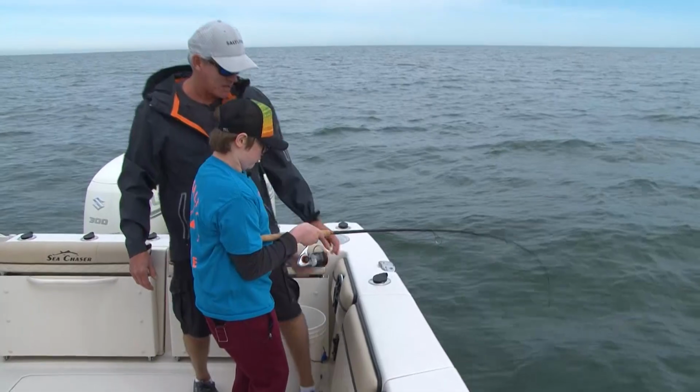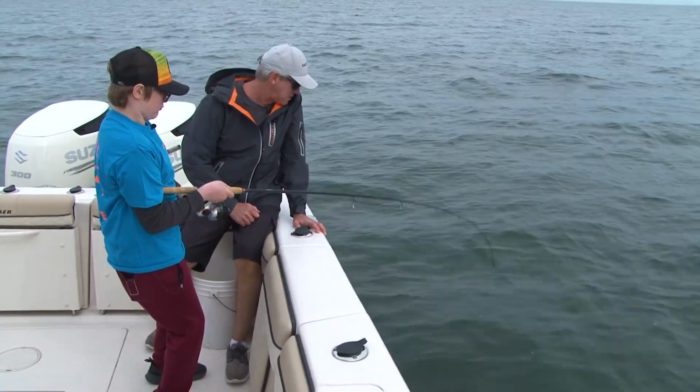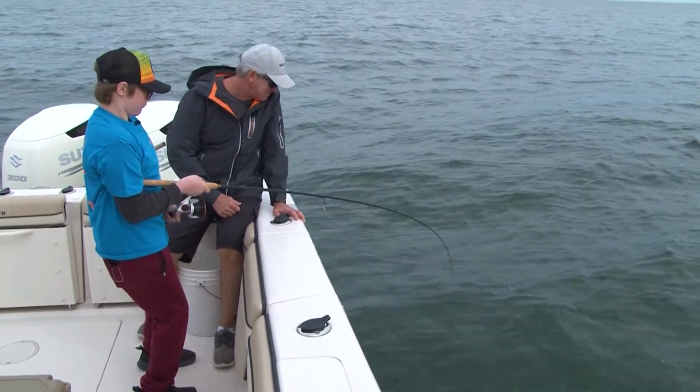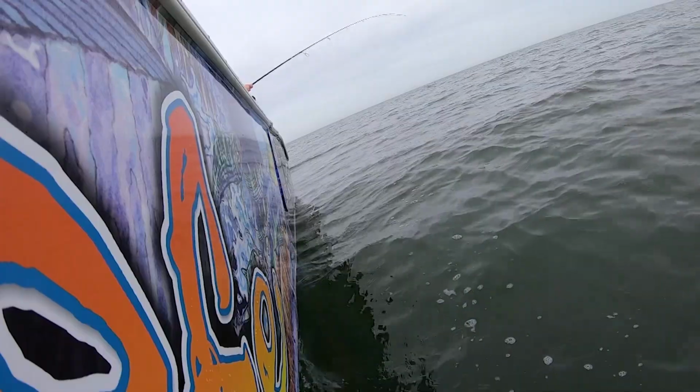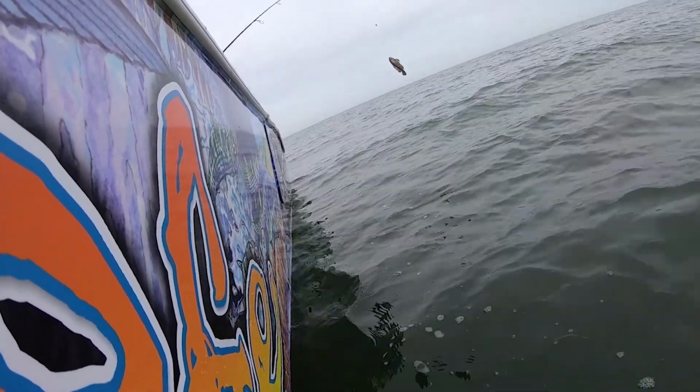Keep him tight, keep him tight. Just nice and steady. That's a good fish right there, all right. Nice job, buddy. First time ever using a spinning outfit, huh? You're doing great. Hold the tip up a little bit more. Nice job. Right there. Hold it right there.